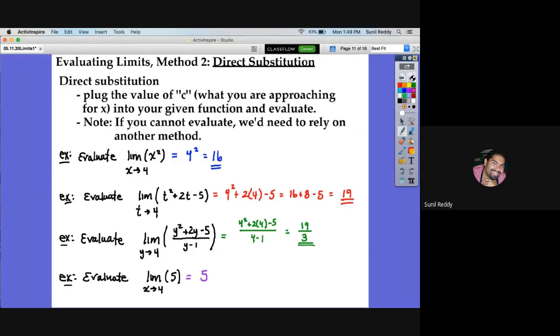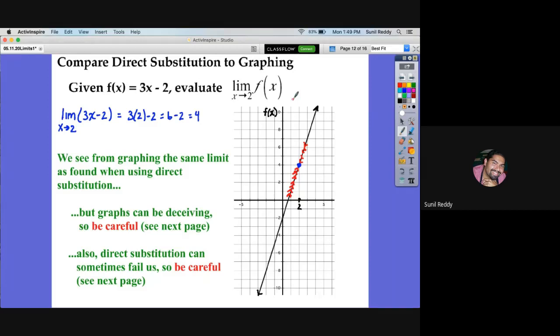Okay. But a note about that. So here, if I had function f of x equals 3x minus 2, and I asked it to evaluate the limit as x approaches 2, using direct substitution in blue, all I did was plug in 2 and I got 4. I just want to show you if we were using the graphing method, here is a graph of function f of x. And you do see on the graph as you're approaching 2 from both the left side of 2 and the right side of 2, your y values are converging to that blue dot being 4. So here, validating with direct substitution and with graphing, we are getting that 4.